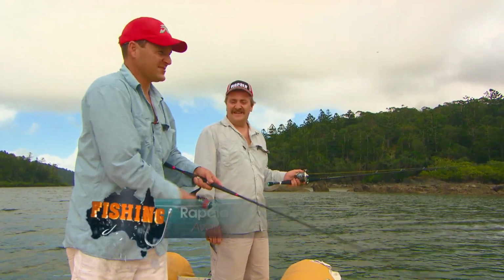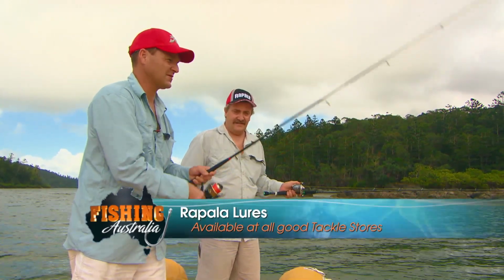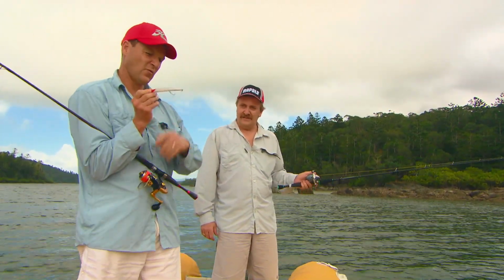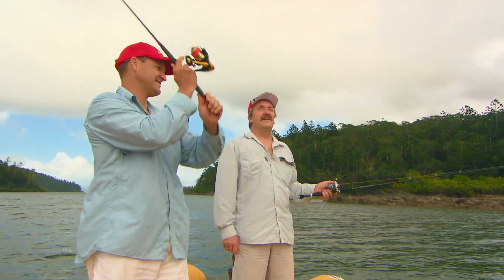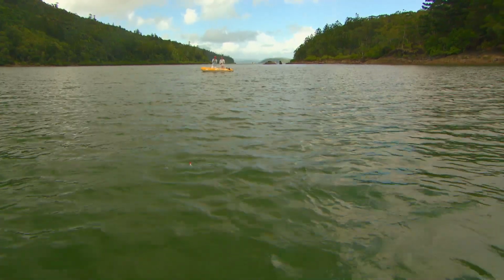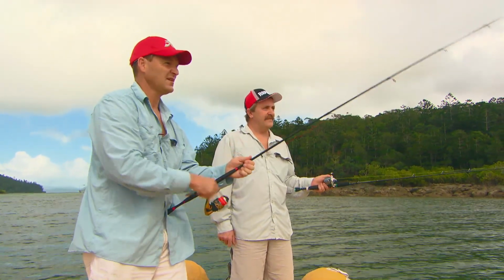You just look at them in the shop, and they look a bit like a normal everyday lure to the untrained eye, but that slenderness and that weight that goes to the back means it flies through the air, and it casts almost as well as a metal lure. Well, it's actually the longest casting hard-bodied lure in the world, Rob. Just landed then. Oh, without question, yep.